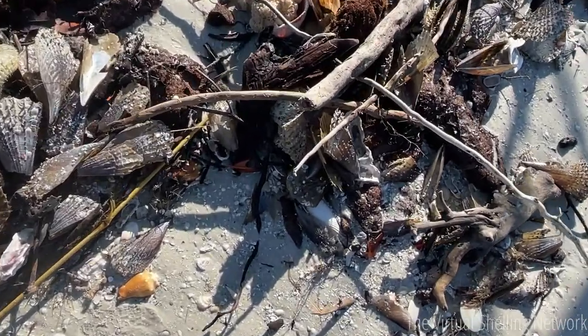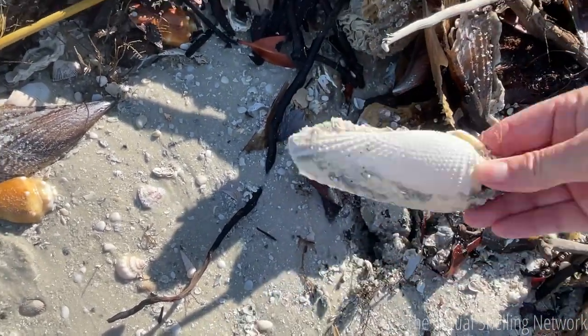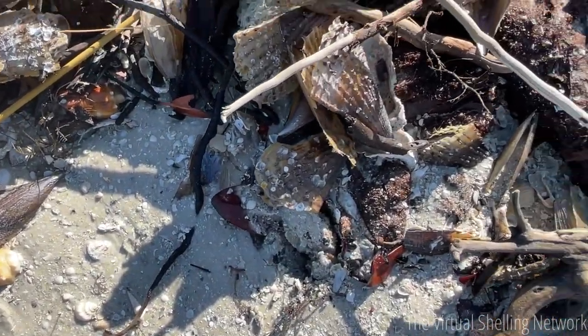Looks like there's another angel wing here. Let's see if I can get it out, see if it's whole. Oh, I think the tip's broken a little bit, but that's still really pretty. I love finding angel wings.